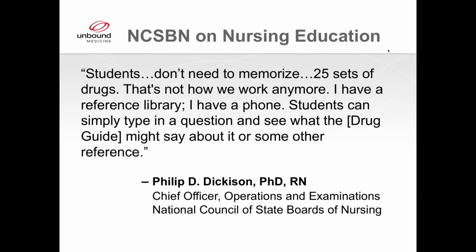Now, something that I was very pleased actually to see was this quote by Philip Dickinson of the National Council State Board of Nursing, because he's been saying what I've been saying for a long time, and that is we need to move away from focusing students on memorization. So in fact, instead of learning a long list of interventions that go along with a certain disease process, students need to be able to use resources as they need them. So his quote was, students don't need to memorize 25 sets of drugs.